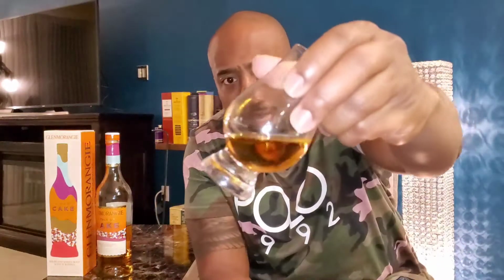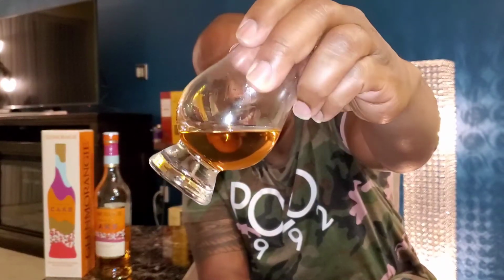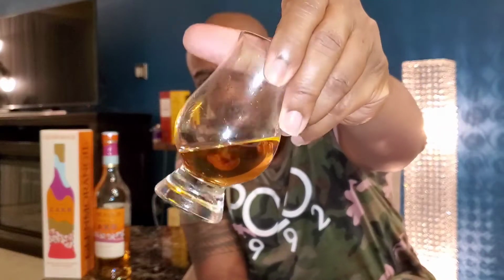That being said, I want you to go ahead and take a look at this color. It is a light amber color. Yes, it is. Light amber. Write that down. Looks like a little bit of orange juice, or not, apple juice. So there's a little apple juice to it, but light colored. Doesn't look very old at all.